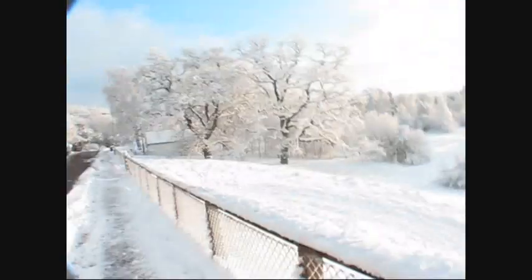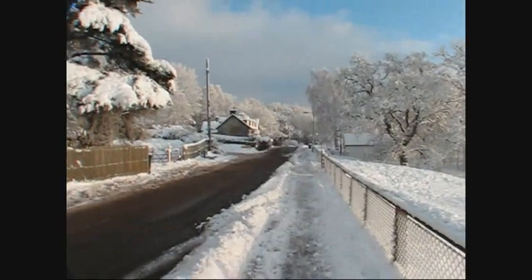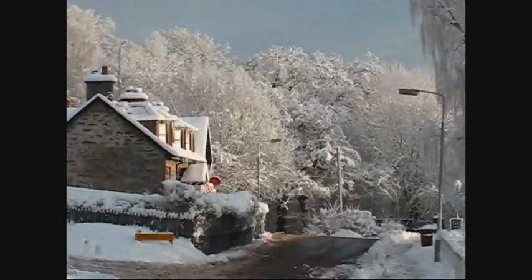But isn't it just amazing? Look at that, how much of a winter scene is that? Little town village shop.